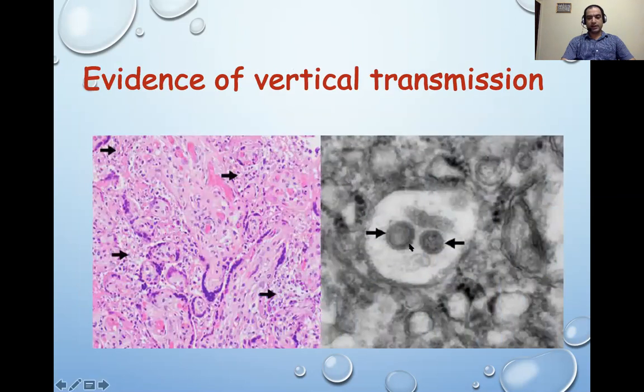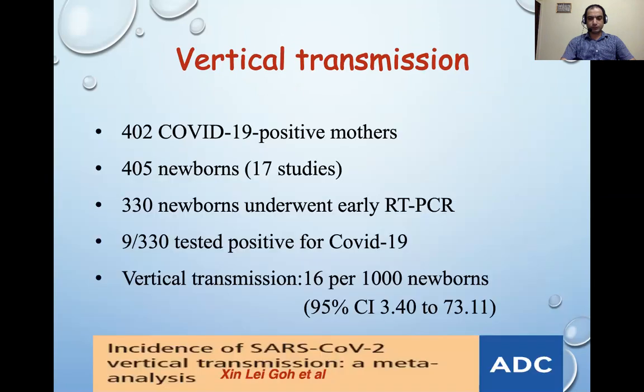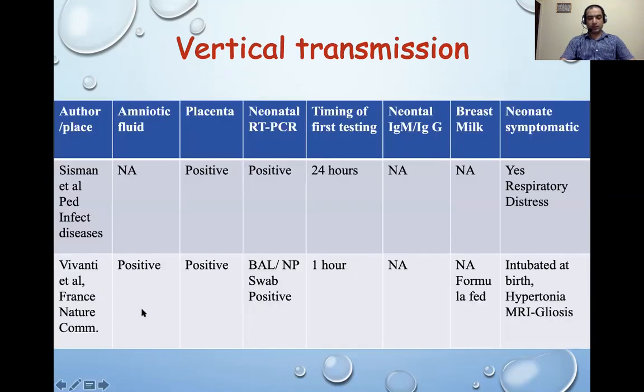Therefore, in this diagram on the right, you can see the demonstration of virus within the syncytiotrophoblast when seen under electron microscopy. And you can see to the left the lymphocytic infiltrates showing features of phlebitis due to the viral infection. Another case report has been reported by Vivanti et al. from France and was published recently, in which they have demonstrated virus in amniotic fluid, placenta, as well as the baby tested positive for virus immediately after birth. And this baby also had features of hypertonia, opisthotonus, and MRI showing bilateral gliosis, although at follow-up at 3 months, the baby had largely recovered and had very minimal neurological deficit.